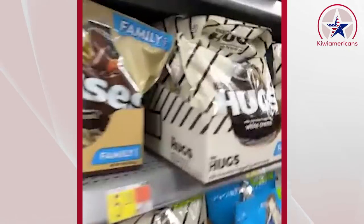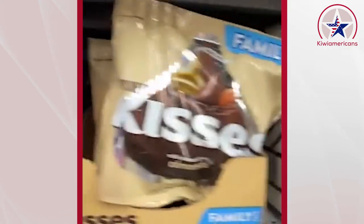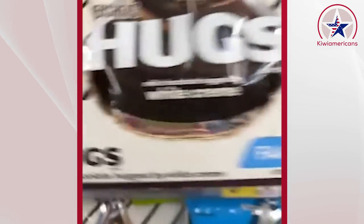$10 US dollars, everyone. And it just keeps going. Would you like a hug or a kiss? Oh, that's more kissing. Hugging. So this hug right here. What is that? How many ounces? 1 pound. 16. Okay, 1 pound.